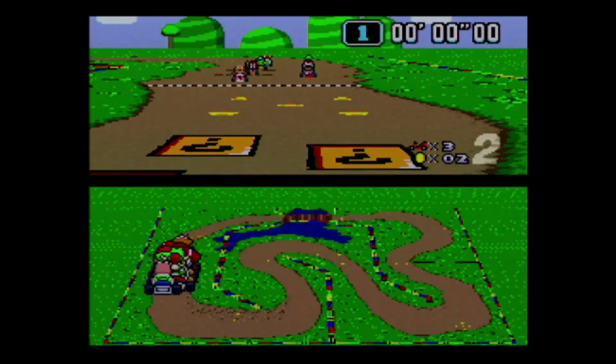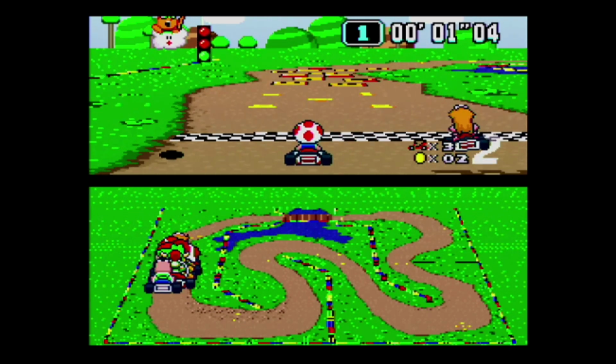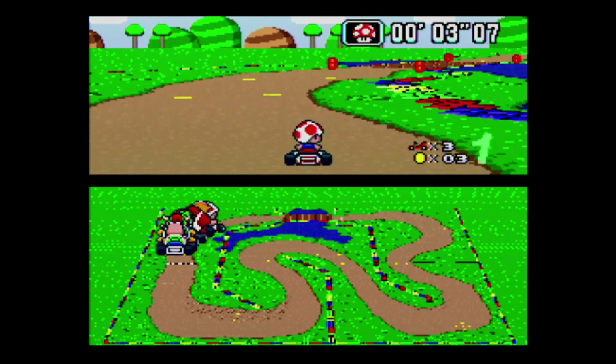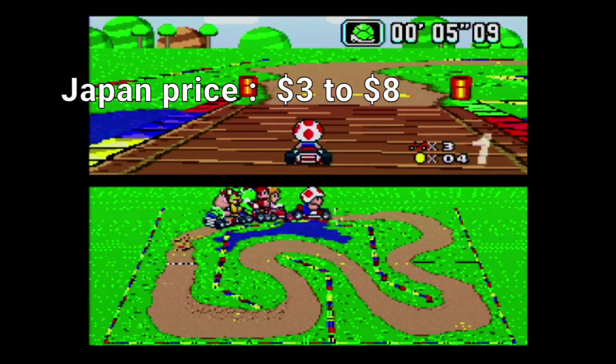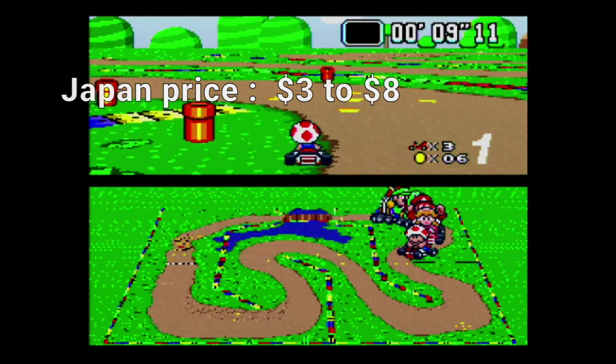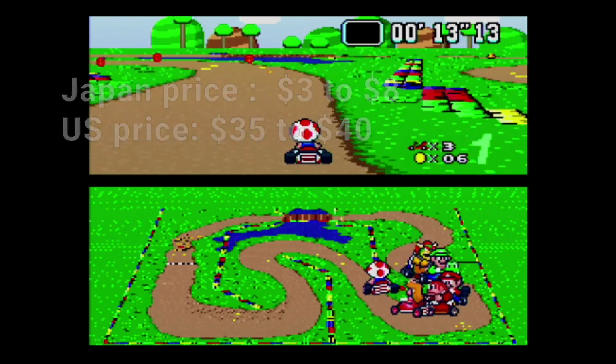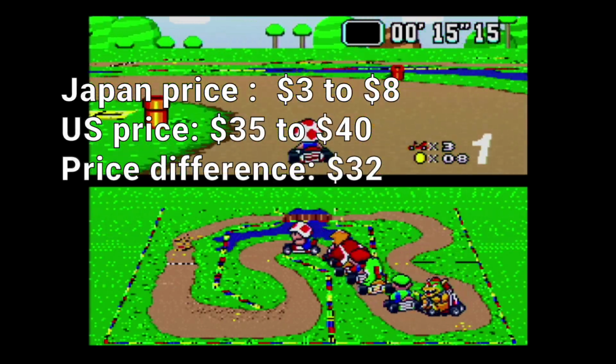Well, the American cartridge isn't ridiculously expensive, but the Japanese version can be had for less than a latte. So if you're already placing an order for Japanese games, you could probably pick up Super Mario Kart for next to nothing. The Japanese price of Super Mario Kart by Nintendo, $3 to $8. The American price, $35 to $40, with a price difference of $32.